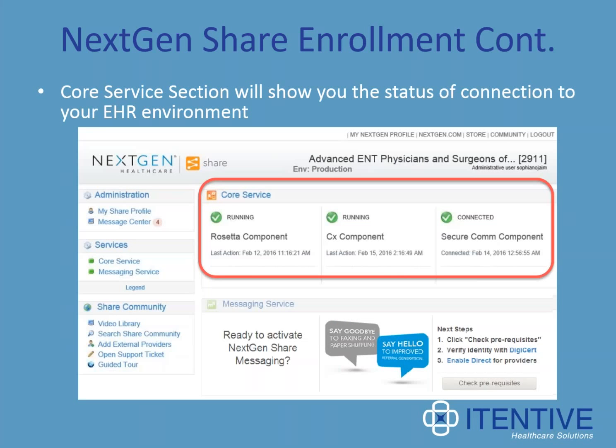So once you hit continue under the installation success message on the Share portal, you will then be taken back to the NextGen Share portal homepage, where you will find the core service section, which will show you the status of connection to your EHR environment. And you also have this messaging service section that needs to be activated. And to activate this involves 3 steps as well.